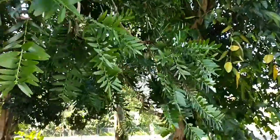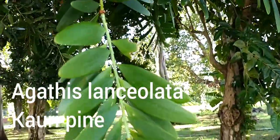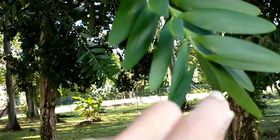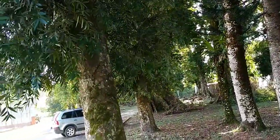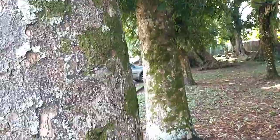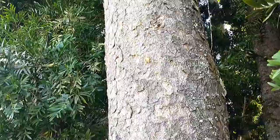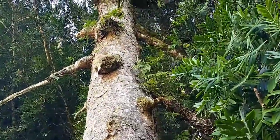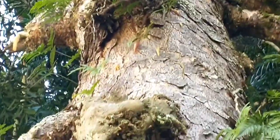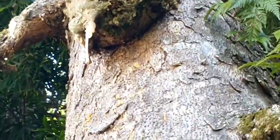This is Agathis lanceolata, also known as a kauri pine. It has thick strap-like leaves rather than needles. It's a gymnosperm. It produces cones. These trees are perhaps 50, 60, maybe 70 years old. Higher up, we can see more rosin coming out from the tree. These are still young trees though.